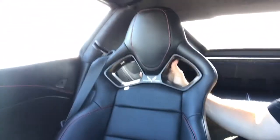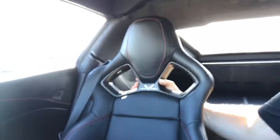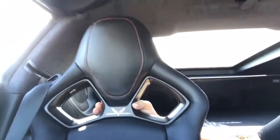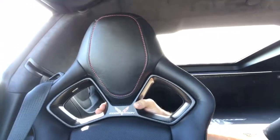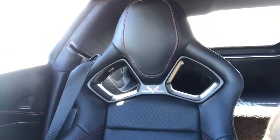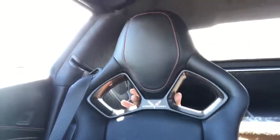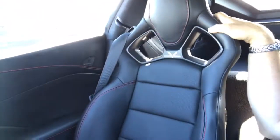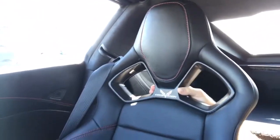I can change obviously the lumbar support, and then you have up here a cool little design thing, but it's actually functional. This is actually for when you're racing, so that you can put your Hans device on, or a harness device for a 3-point racing seatbelt. So there's actually some functionality behind why these are here. It's not just for the aesthetics, and it's got a carbon fiber insert in here as well.